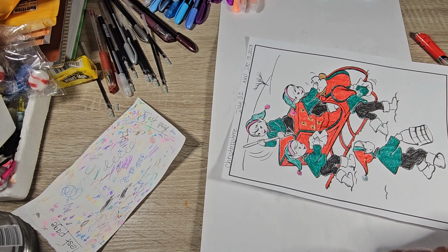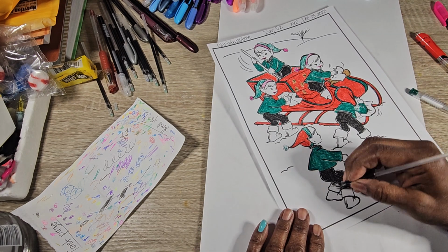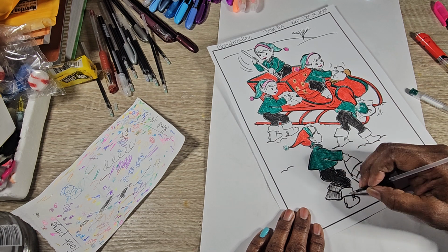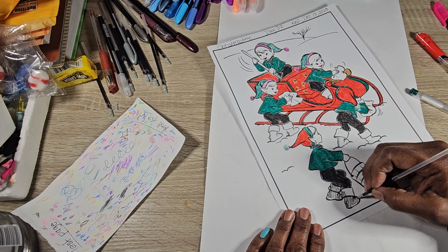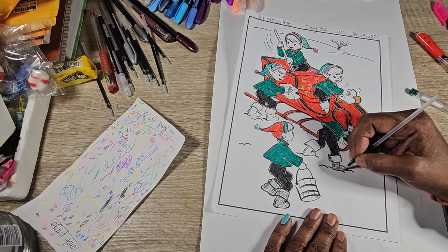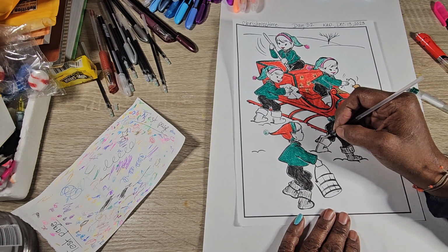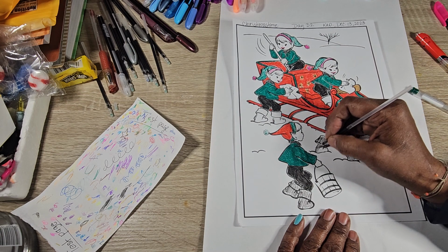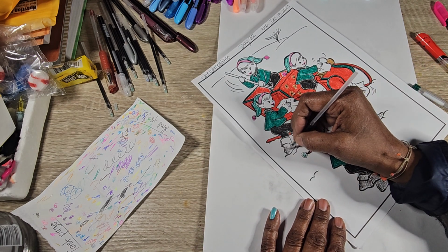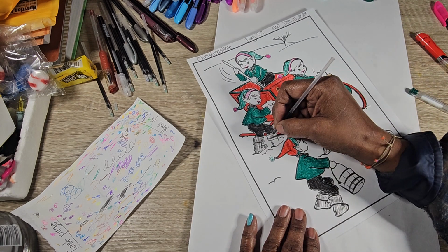All right. And then they got to color their boots, okay? And their boots need to be black. But guess what? We're not going to color them the way we colored those pants. We're going to color them just lightly so we can still see them with their rolled down cuff. Okay? Like that. Okay. All right, and then over here, okay.